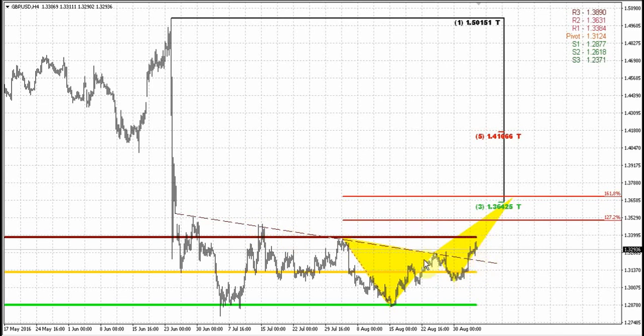Potentially, we could recognize here a butterfly. Maybe it will be formed. It's more probable that this will become the 1618 butterfly, because 1618 will let the market close the gap, while 127 stands inside of it. So the gap will stay open if the market completes just the 127 extension. So those are the patterns that we will be watching for.